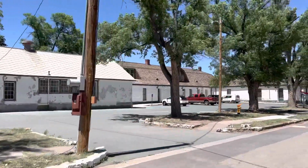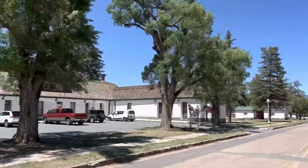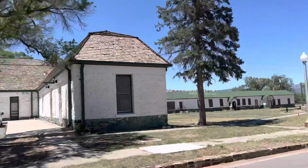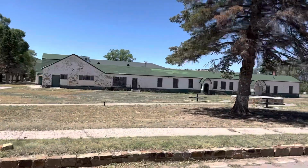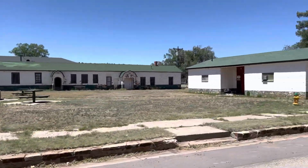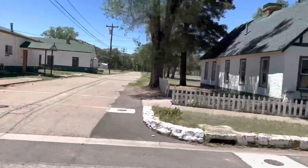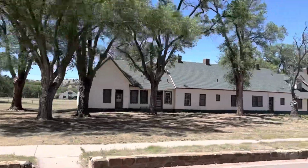All right, so that kind of completes our walk around through Fort Stanton. There are some exhibits. You could go inside some of the buildings and they have some little mannequins and some period decor and that kind of stuff. We didn't go in because we had Ginger and we weren't sure that would be allowed. So we just stayed on the outside. So here's our slow drive heading out of the fort. Just a few passing shots as we leave the fort.